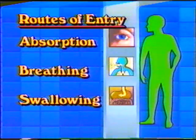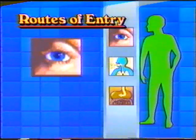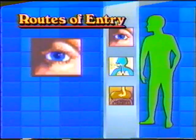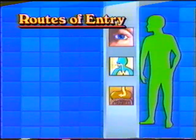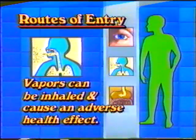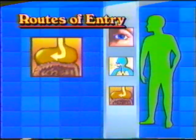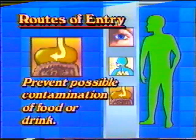Let's look at some examples of potential exposures. In attempting to stop a liquid from spreading without protective clothing, the chemical could contact your skin and be absorbed. Skin contact can also cause burns or other irritations. Vapors from a spill or byproducts of combustion from a fire can be inhaled and cause an adverse health effect. To decrease the chance of ingestion, be sure to wash up thoroughly after contact with a hazardous substance to prevent possible contamination of food or drink.